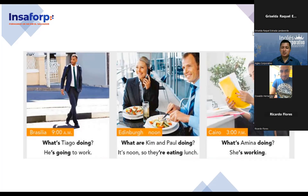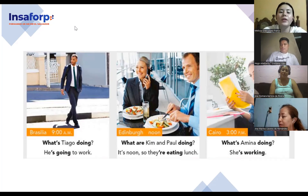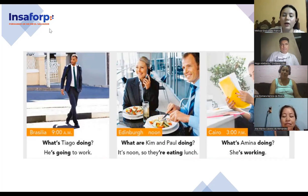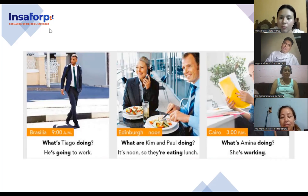What about the second picture, Melissa? What are they wearing? She's wearing a suit too. She's wearing a light blue blouse. Who's wearing the suit? The girl. Kim is wearing. Oh, perfect. What about the gentleman? Paul is wearing a light blue shirt and he's wearing a tie. Perfect.